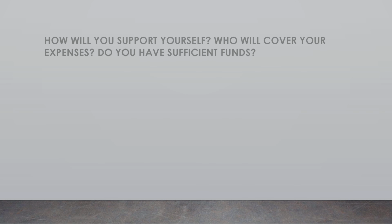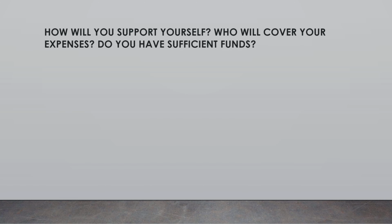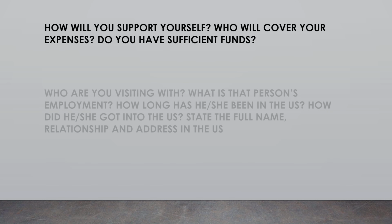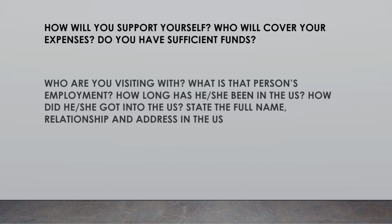How will you support yourself? Who will cover your expenses? Do you have sufficient funds? You need to explain who will support you or if there's another person who will cover your expenses.